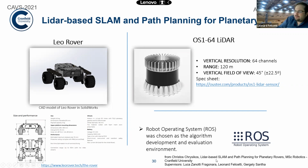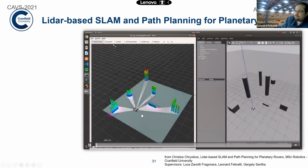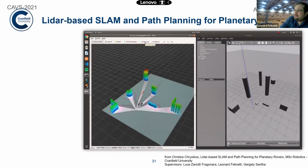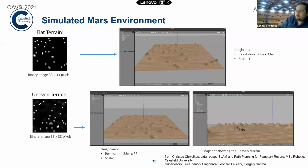And we were trying to implement this with ROS. So we did some simulations. Initially it was just a basic, simple one with a very simple structure in Gazebo. You can see some studies over here. We tried to simulate, for example, in Gazebo, a typical Martian scenario.